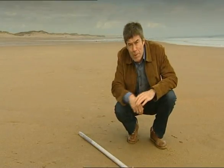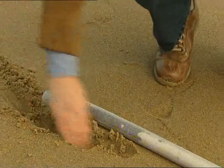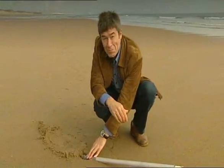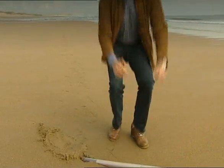So how do we protect it? By burying it. If we can create a trench so the pipe can sink into the seabed, we can cover it up and all is well. Quite simple with soft sand and a piece of plastic tubing. Not so easy when the pipe is 500 metres below the surface of the sea and it's 1.5 metres in diameter. For that, you need the biggest plough the world has ever seen.